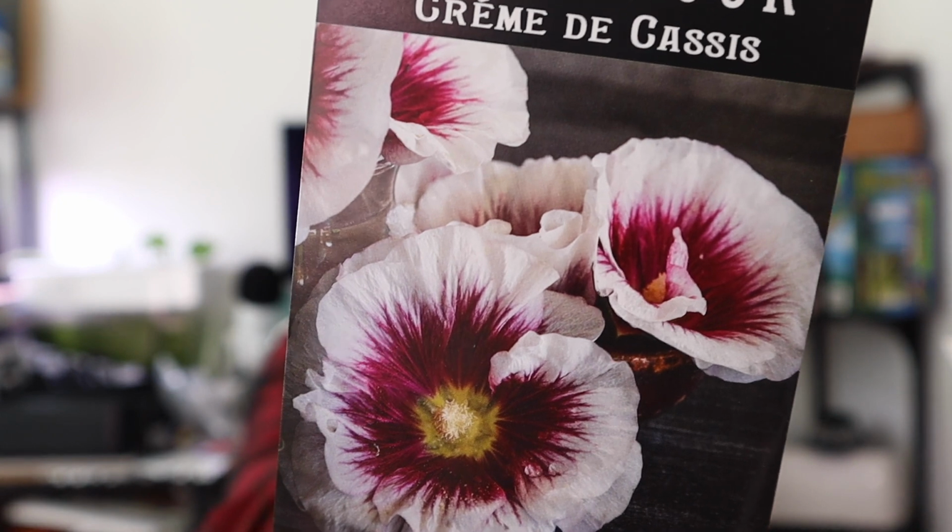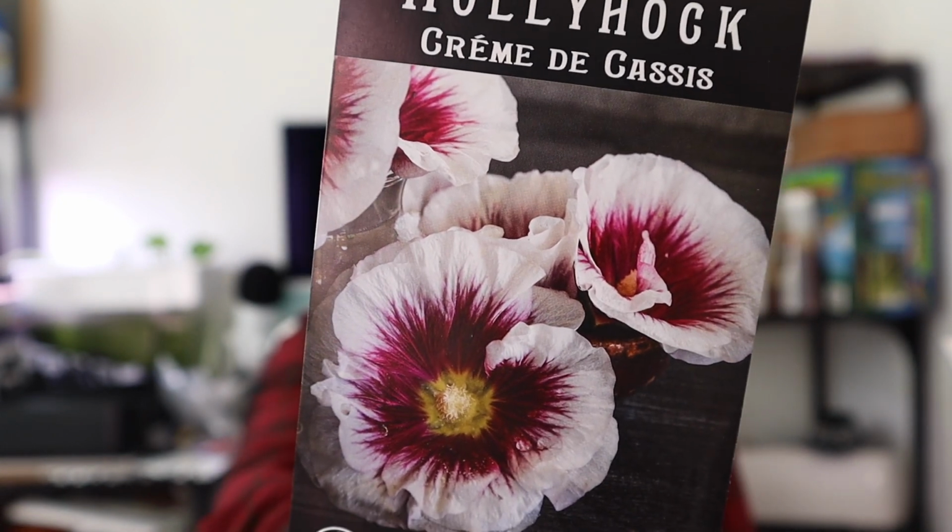I also picked up some new hollyhocks. These ones just were absolutely gorgeous. The Creme de Cassis. These ones are a biennial, so they are typically not going to flower in the first year. They will flower in the second year. When I plant hollyhocks, I like to plant them where I know I'm going to want to keep them, reseed in that area, and then you're constantly getting blooms year over year.